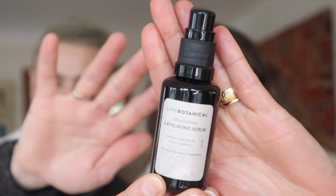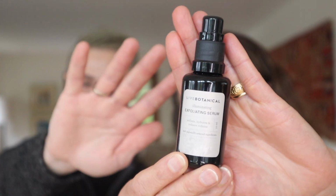This is what the bottle looks like. We're having some focus issues here. There we go. I think that did focus that in there. This one is based in aloe, green tea hydrosol. It's got willow bark extract in it, vegetable glycerin, and some other botanicals, like marshmallow root. It also has moth bean extract.